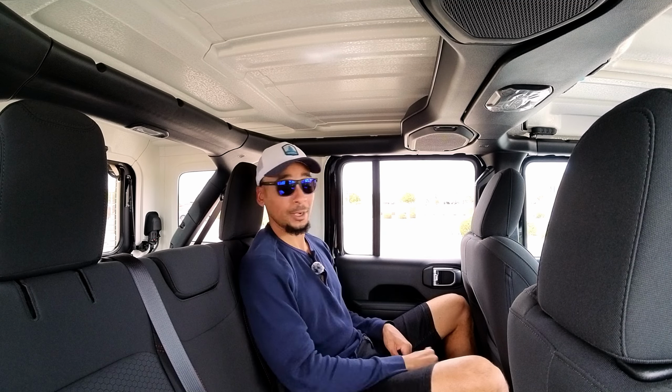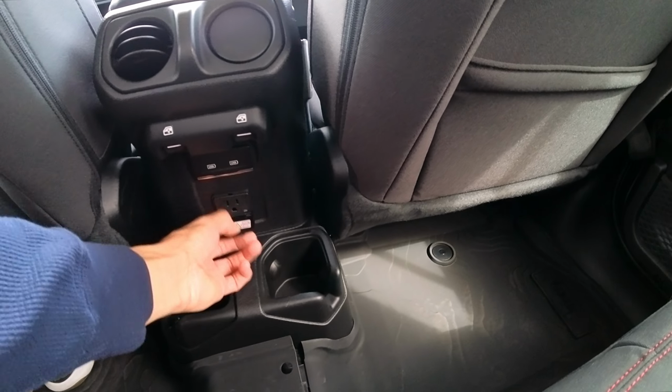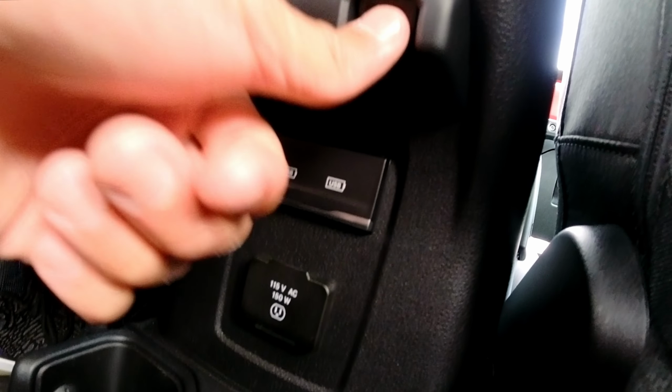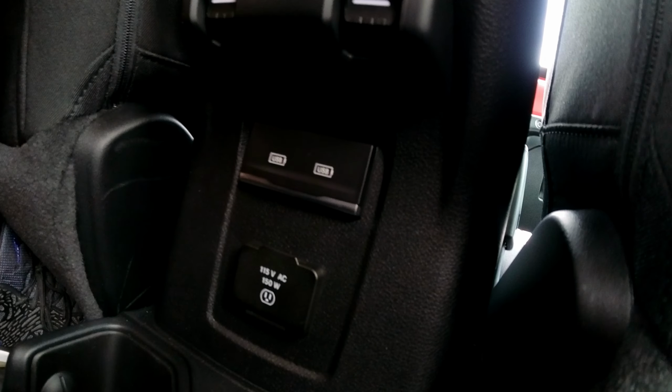I'm gonna check out the back real quick. Real quick before I go, notice back here you got two cup holders, a power switch, and it's an actual plug back here, as well as two sets of USB-Cs and USBs back here, as well as your window rollers right here. Roll those back windows up and down right here. I'm gonna get a good look at the engine, listen to it in a second, but first I'm gonna check out this back.